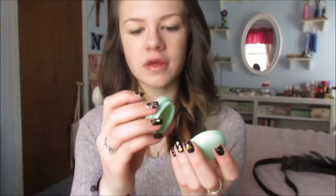We have a vanilla one, just like this. We have a, whoa, that one was already open. All right, that's great. Coconut is the green one.